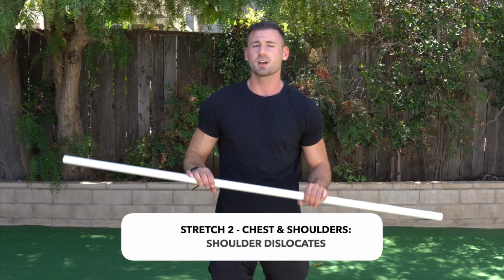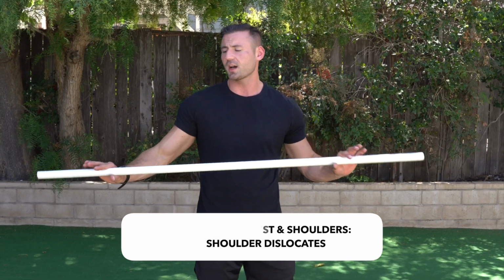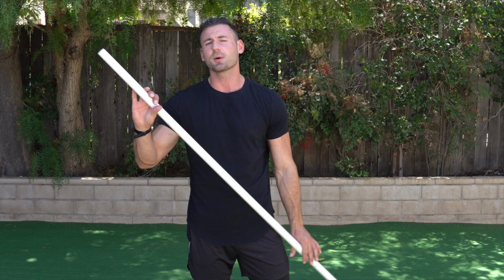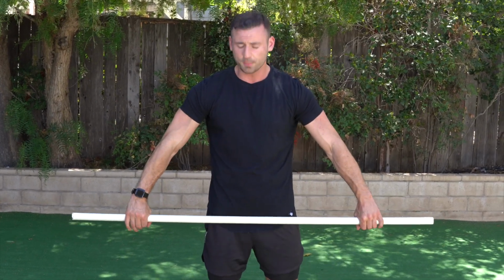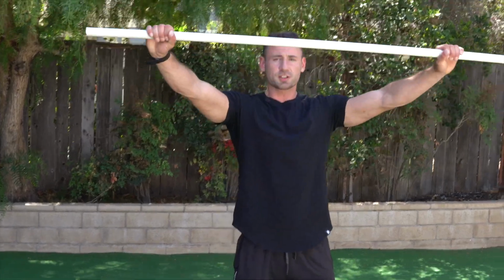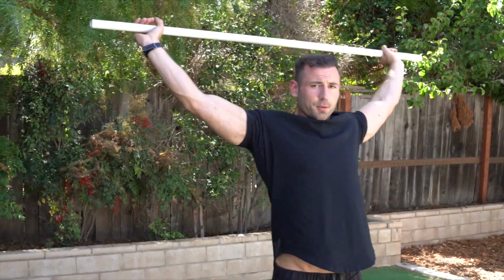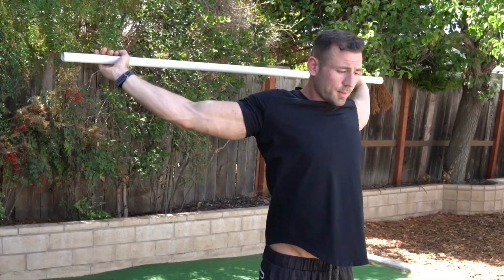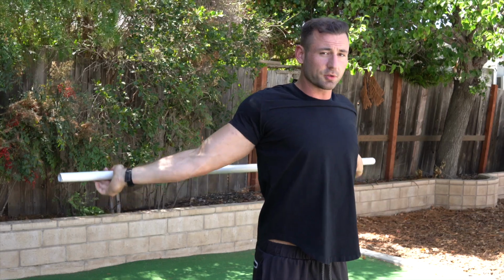Let's go. Okay, this is stretch number 2 for our chest and shoulders. They're called shoulder dislocates. You want to grab something that's pretty long, at least 1.5 times shoulder width. It can be a PVC pipe, resistance band, even a towel. You're gonna take a good wide grip. You're gonna slowly bring it up just like this. And when you get to the top portion, you're gonna flip those shoulders back and bring it all the way back to that lower back. So the key with this is getting that rotation at the top.